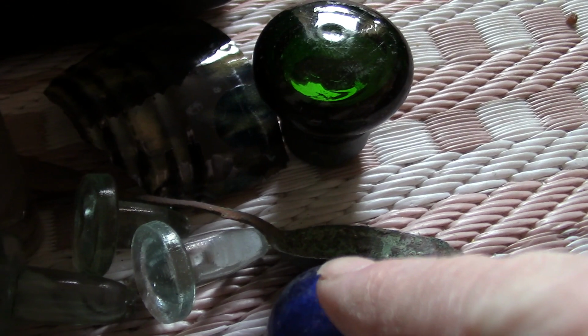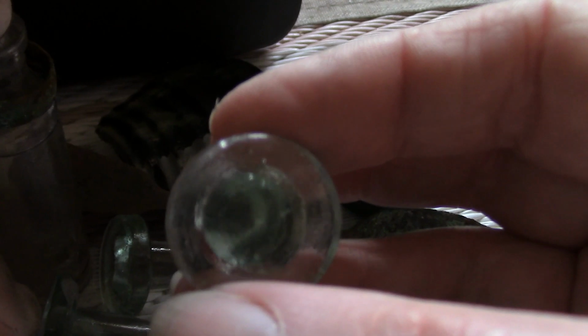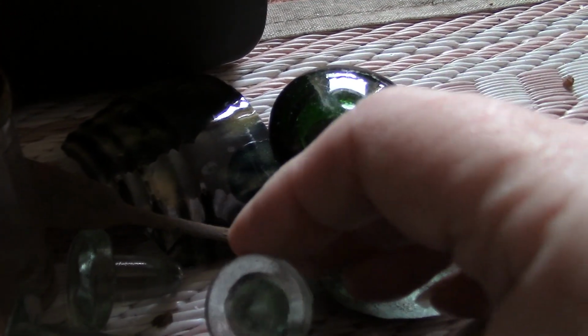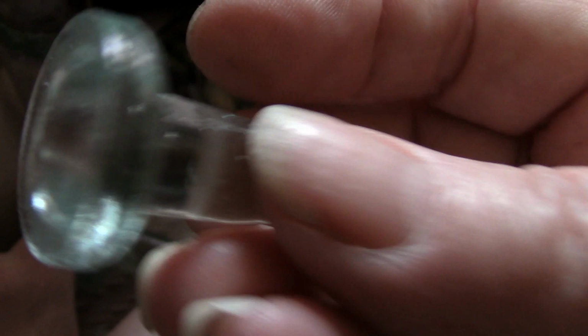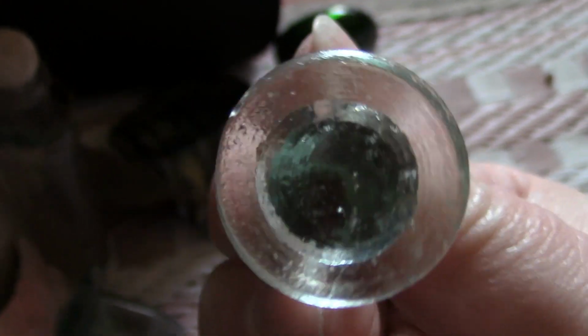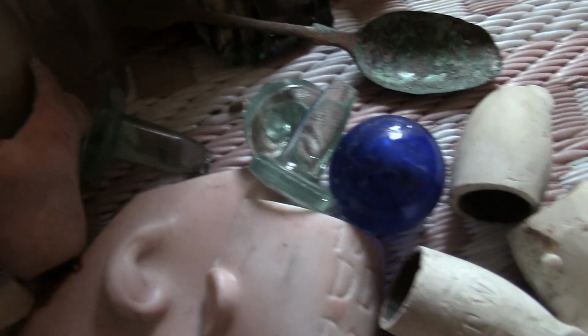And beside that we have a little spoon. We have a blue stopper and we have a few of these. The usual sauce bottle stoppers, some of them say Gardens, some don't, and these are lovely when they come off the beach. Not so keen on them when they come out of the dump, but there you go, that one has the writing on.